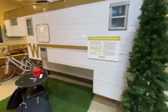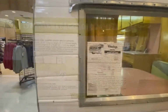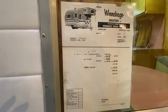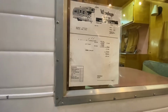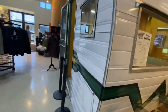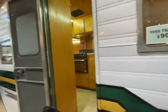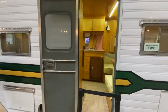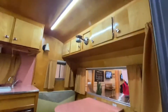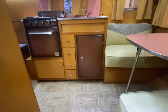Original truck camper. This little thing cost $800 back in the day. $900. 1959. Light. We got a gas stove. Refrigerator.